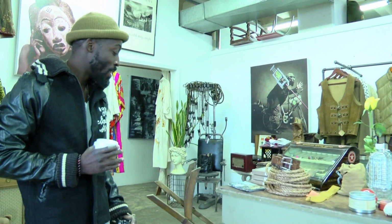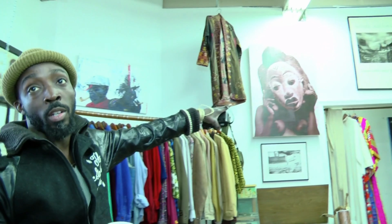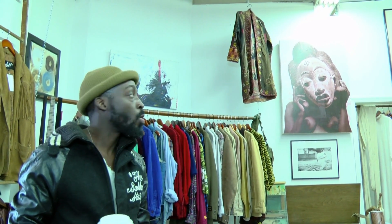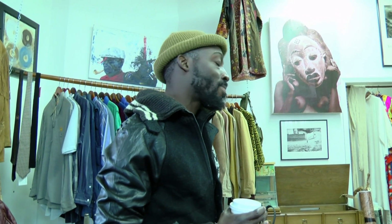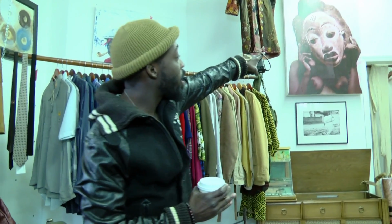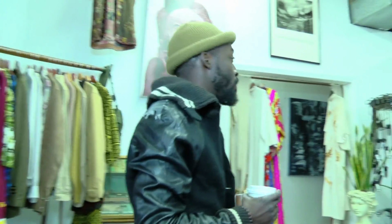For example, Stephen Cummings, he's a very well-known photographer, artist, also a good friend of mine who's been doing work for a number of years in not just Washington, D.C., Baltimore, everywhere. I'm a big fan of his, and I just love his work as well. So that's Stephen Cummings, one of his pieces.